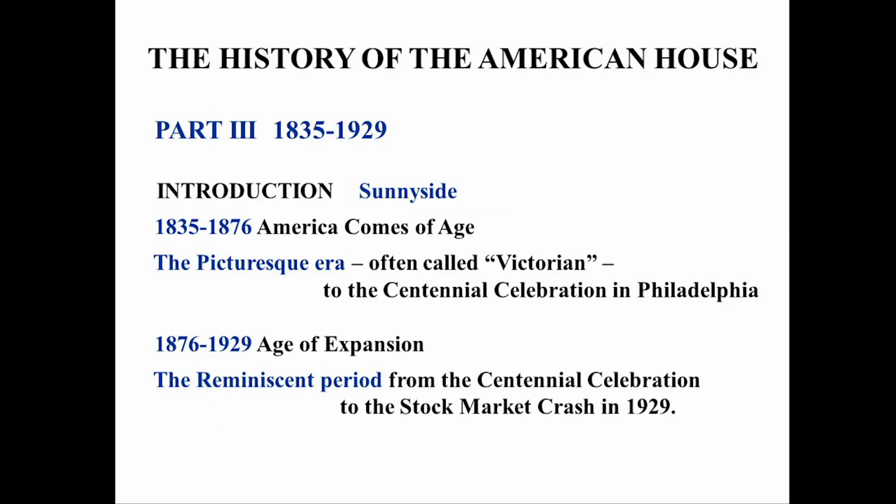John Milnes Baker once again. And now for something completely different. We leave the ancient world of Greece and Rome and enter the Victorian era with the picturesque, from 1835 to our Centennial Celebration in 1876. Very critical and wonderful period.